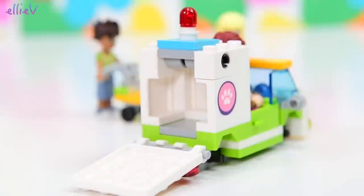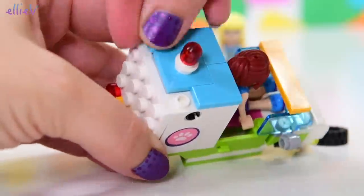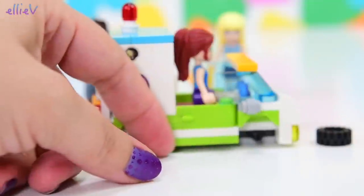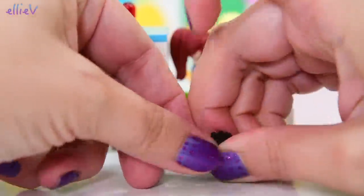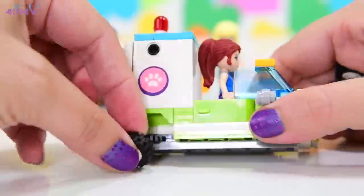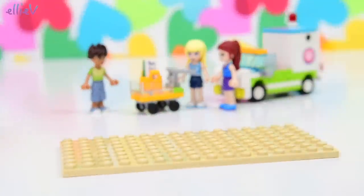Oh, look at that, I heart little puppy paw prints. I can't say I'm surprised that that is the registration plate. It's really cute. So there's room in there for an animal, and we haven't actually met any of the animals yet. This set comes with five animals, and we'll meet them as we open more bags.